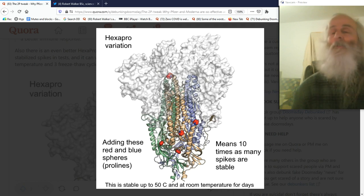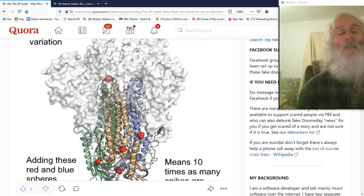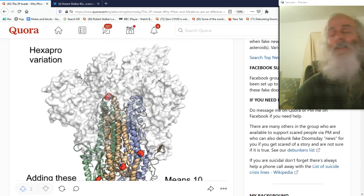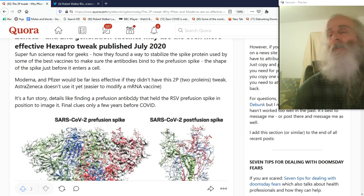So this is a big step forward from especially Pfizer, which needs to be kept at ultra cold, dry ice temperatures. And it's the same also with Moderna. Even that is nowhere near this level of stability. So that's coming in the future. You can't say for certain, it's still being tested, but it's very promising. And this definitely works. It already works. The 2P, the 2 protein variation, is already being used in Pfizer and in Moderna, and other vaccines can try that out as well.